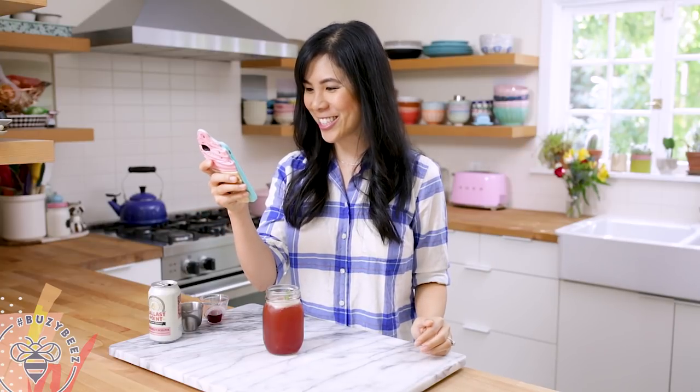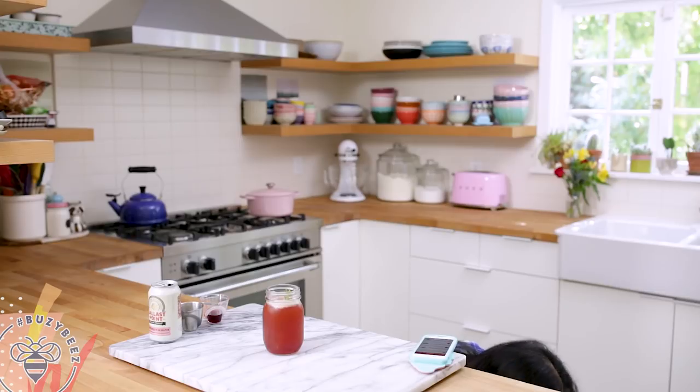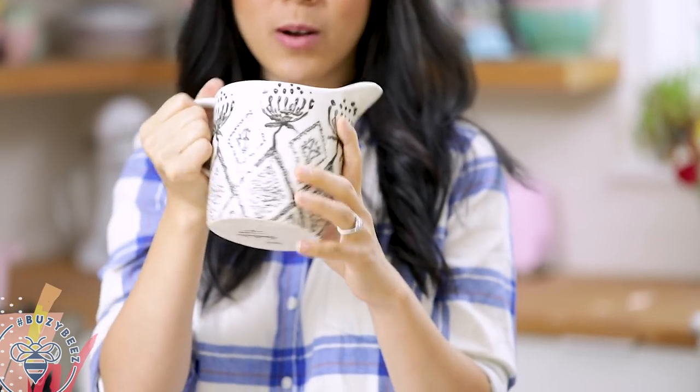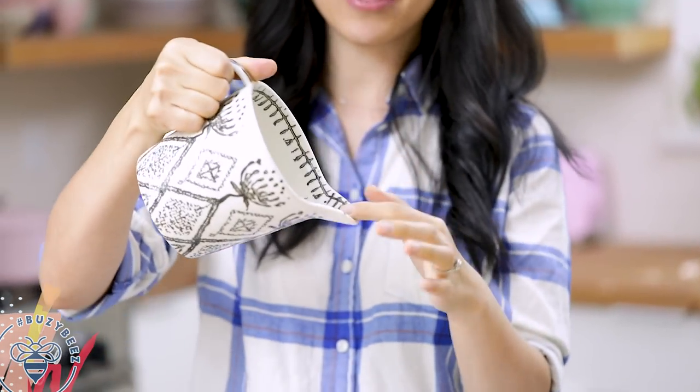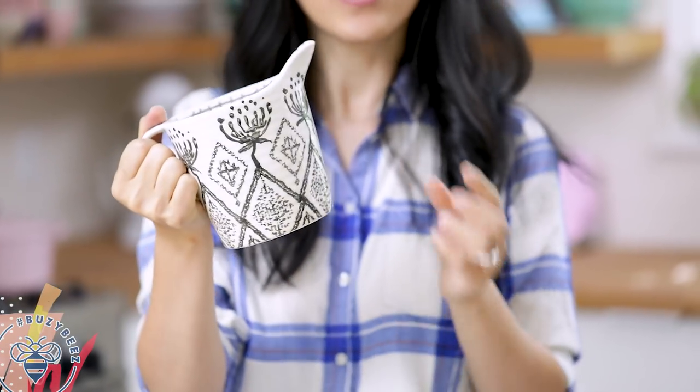Okay, next question. Where did you get your black and white ceramic measuring pitcher? It's adorable. Did you mean this one? I got this from Anthropologie, and to be honest with you, function-wise, it's not that great because every time I pour it, it just spills out and goes down the side, but I love it as a decorative piece and I use it in the video because it's pretty. I'll link the product below if you guys are interested.